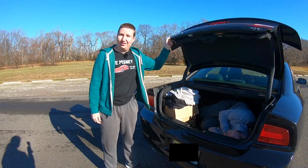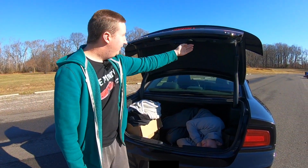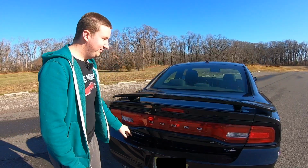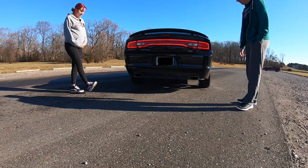Something else cool you probably saw on the popping open. This opens up totally by itself. It's not power close, of course. This is 2011, and don't worry, he's safe. He has a pop-out command if he needs it. Also, I don't know if you can see it from there, but you get some nice dual exhaust. This is a Hemi after all. You need lots of exhaust.